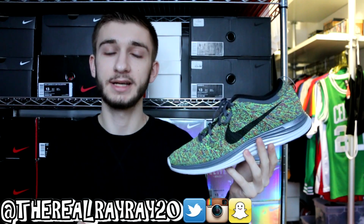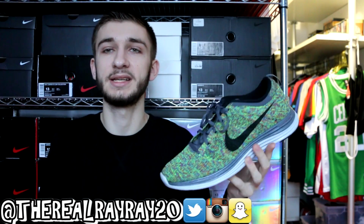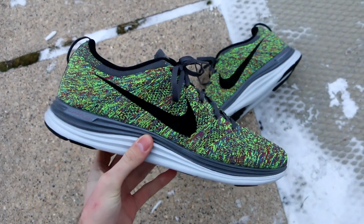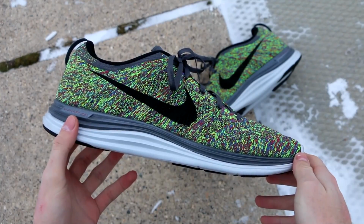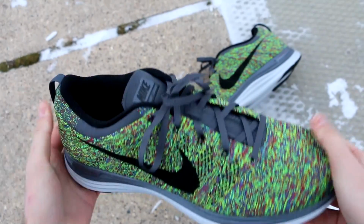I've always wanted a pair of multicolor Flyknits in my collection, and I was finally able to get one for a great price. Not only was it way below the eBay pricing, but it was also more than 50% off the retail price when these did release originally in 2013. But this is basically one of my favorite Flyknit sneakers I have in my collection. It's extremely comfortable. The multicolor looks amazing on this colorway. Some of the multicolor looks a bit too pink for me. This one doesn't feature any pink, so I'm a huge fan of that.